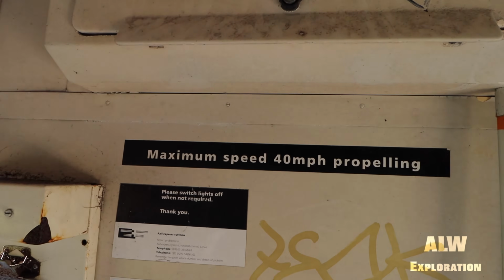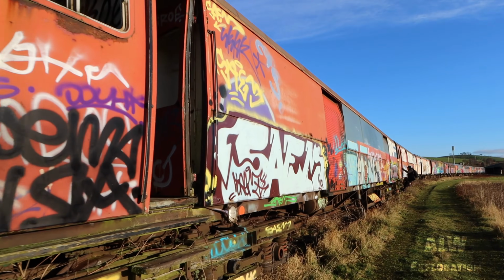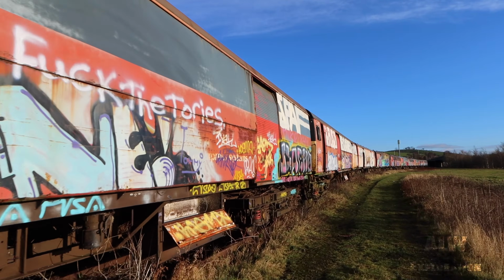You're not getting anywhere fast at 40 though. Let's see if we can get in any of the other carriages. Oh, it looks like you can. That civil trespass has just got on the next one.